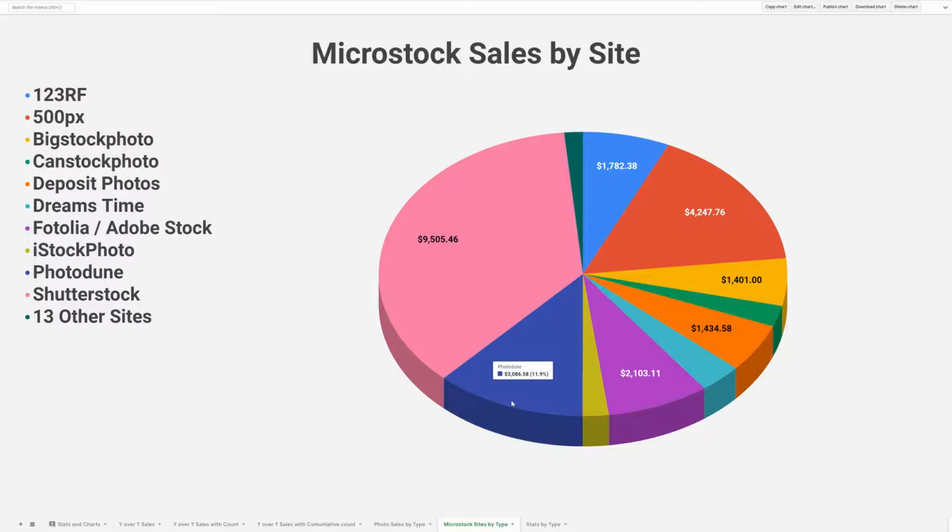Down here, number 3 is PhotoDune. Now, PhotoDune has really only earned me a lot of money in the last couple of years. The first couple of years, it was very low, and the last 2 years, really, it's been very high. So I see PhotoDune really surpassing 500px probably this year.